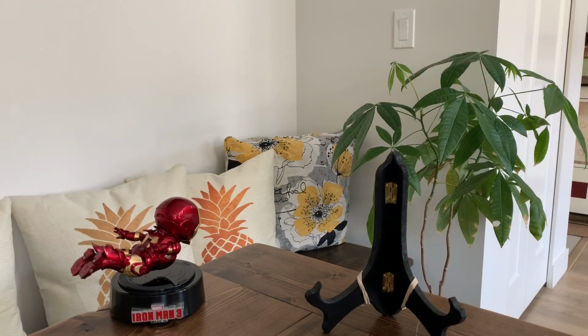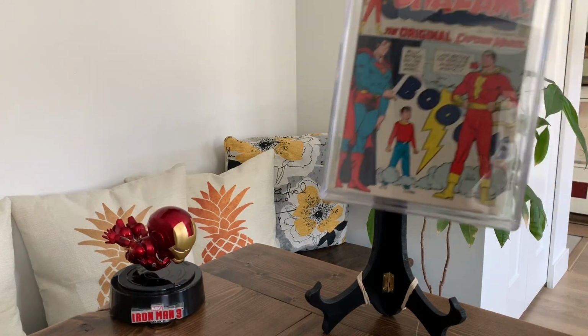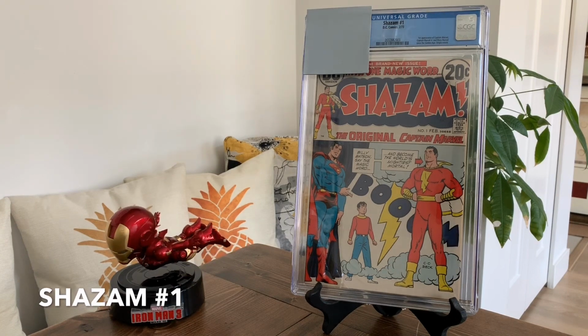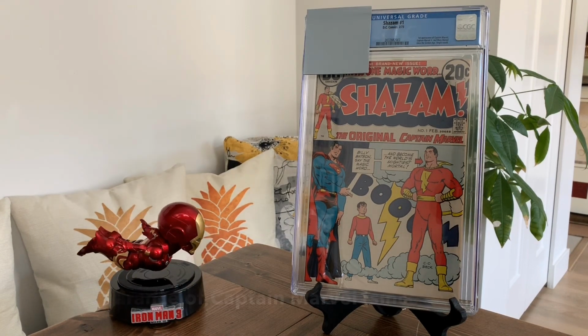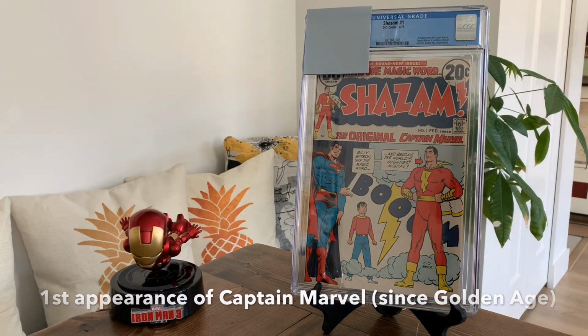This is the first book we have for you guys today for our economy tier submission. That is Shazam #1. This is, of course, the first appearance of Captain Marvel in the Silver Age, hot on the heels of them just releasing the Shazam movie.